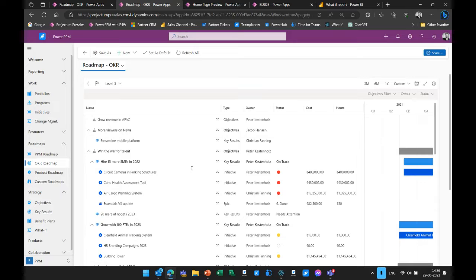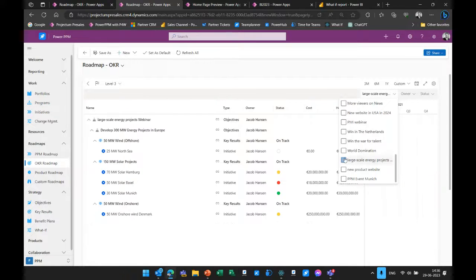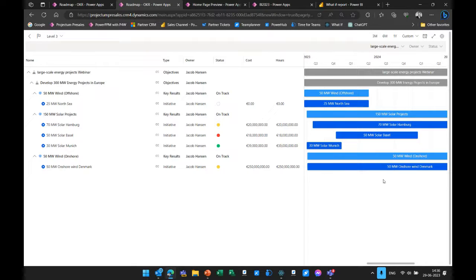I'll be looking at the large-scale energy project roadmap, and now we can see in my roadmap that I have the onshore, the offshore project now, and it's on my roadmap. Once I put in finance data, red, green, yellow, all those kind of information will now be online. So this way I can see how I actually start realizing those megawatt.